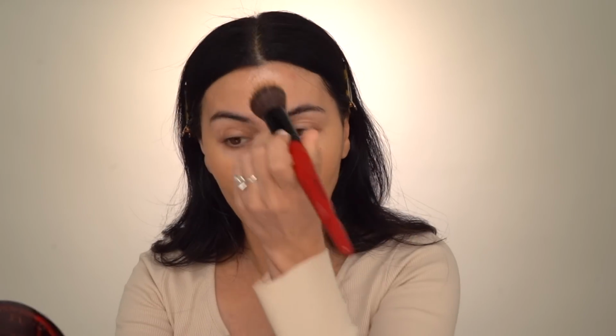So you can see I'm doing a combination of stippling. So the stippling is gonna really cover. If you have any spot with breakouts that you wanna make sure are well covered, make sure you're stippling over that area. Otherwise, you can just buff it like this in a circular motion.